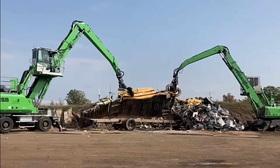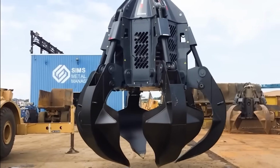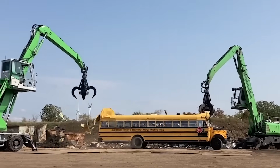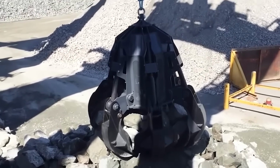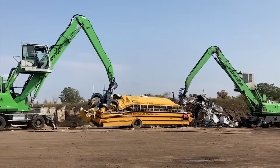Sheet metal crumples like paper, windows shatter, and frames twist as this engineering monster methodically dissects its prey. Each calculated movement transforms years of automotive engineering into compact scrap in minutes. The precision is almost surgical, a testament to human ingenuity harnessed for destruction.